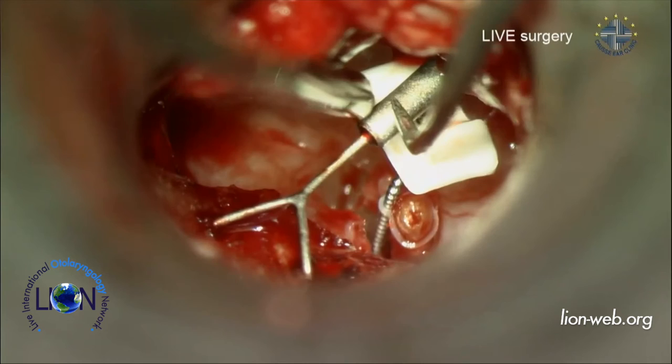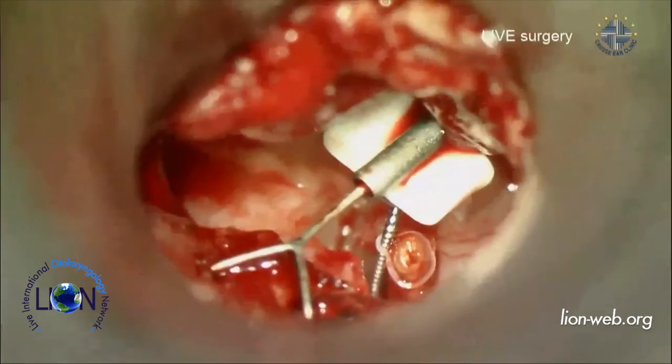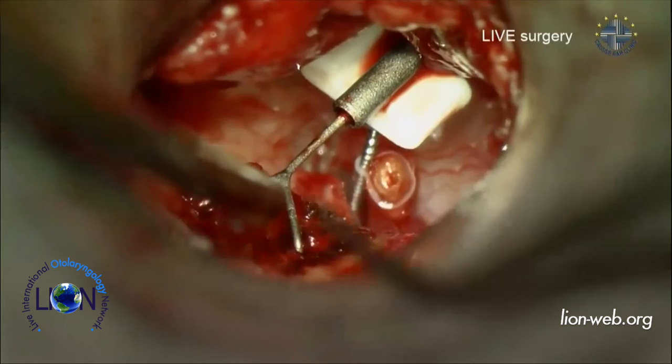Okay, now it looks fine. And you see that good. The final aspect looks very nice because they are connected together. So we have a nice point of fixation with the band, and of course, another one with the malleus handle. Then the last point now is to place the cartilage. But it looks fine now.